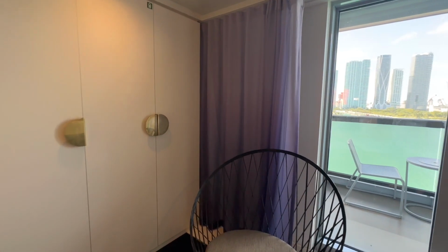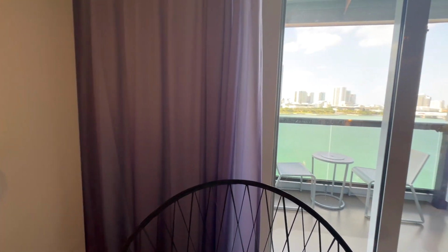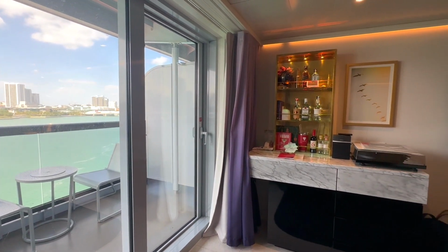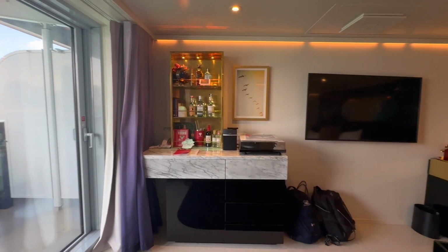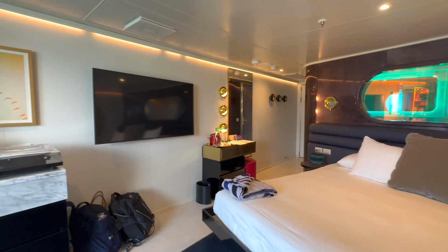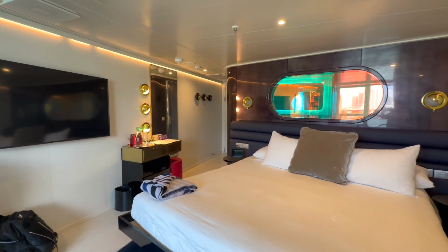You can set the mood with the customizable lighting options all at your fingertips on your in-room tablet. The tablet controls the lights, TV, and even the window treatment, giving you the ability to open and close it from bed. This is one of my favorite parts of the Seriously Suite, controlling the sea terrace views from bed.